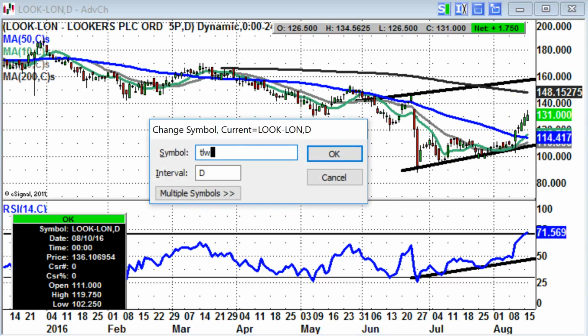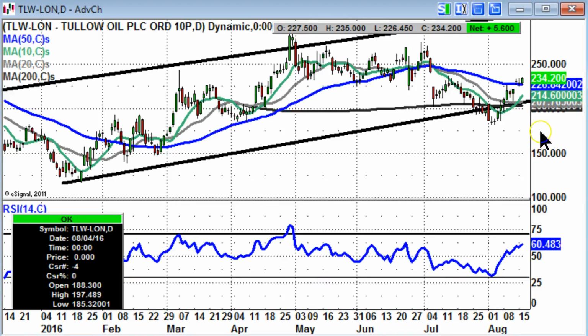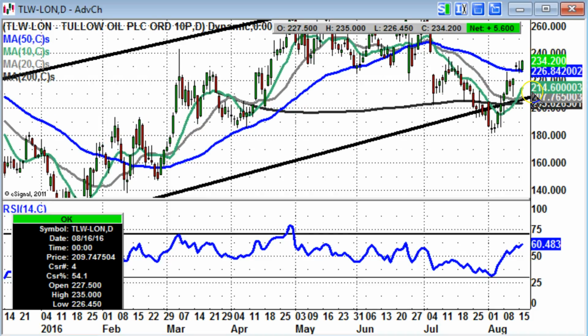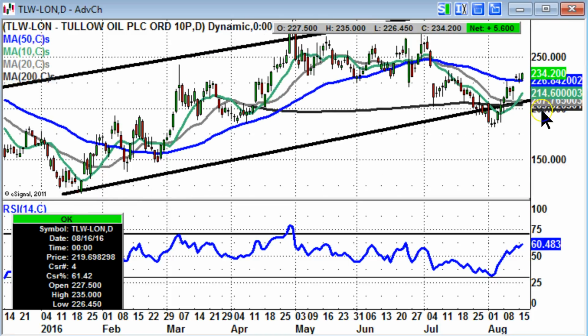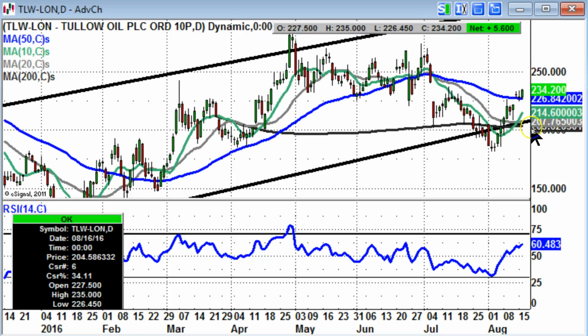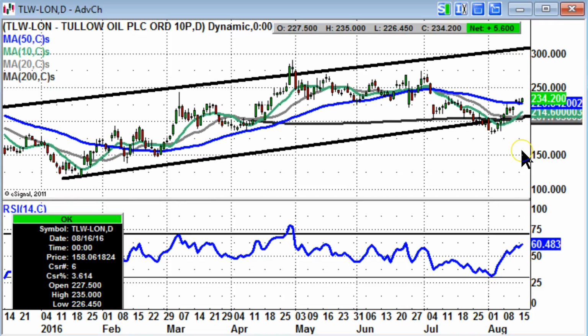Finishing off with Tullow Oil, which has been a decent recovery situation. Gap through the 50-day moving average at £2.26 this week is very encouraging, and while we are above the floor of the gap at £2.21, looking for an acceleration to the upside. Target here as high as 300 pence over the next couple of months, especially given the way that, at least for the near term, we've got this island reversal, bear trap rebound from below the 200-day moving average at 205, and the RSI at 60 is relatively undercooked.